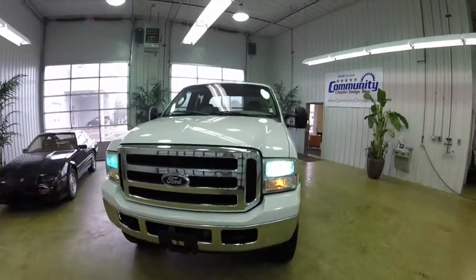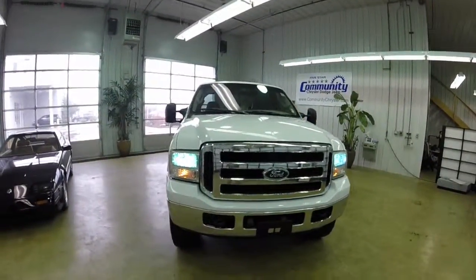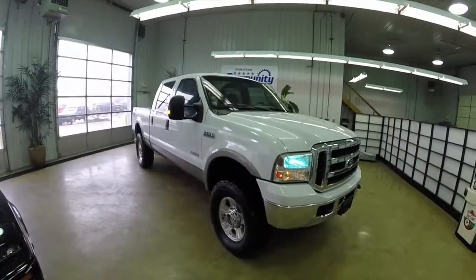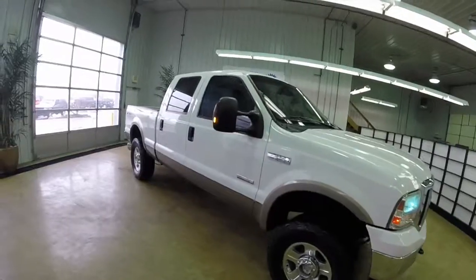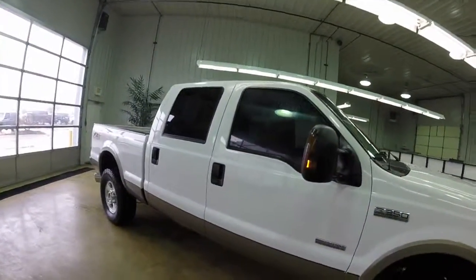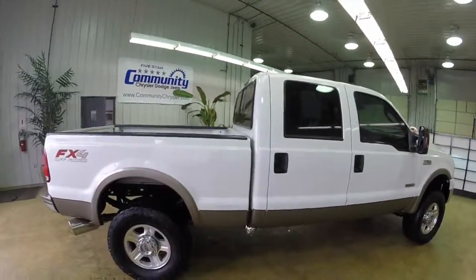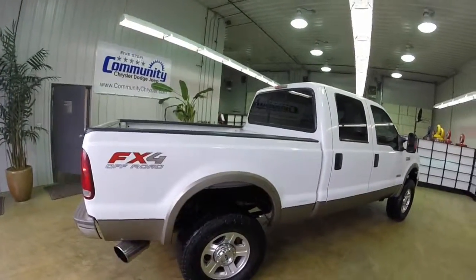Hello everyone. Today we're going to take a quick walk around and look at this 2006 Ford F-250 Lariat Super Duty. This will be a quick walk around, to give you a little bit more information about the vehicle. It is painted in Oxford White Clear Coat with the light prairie tan lower two-tone treatment.